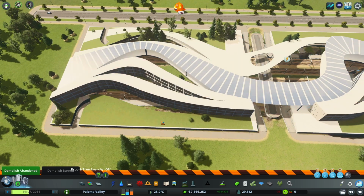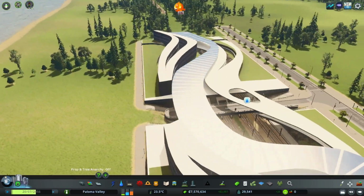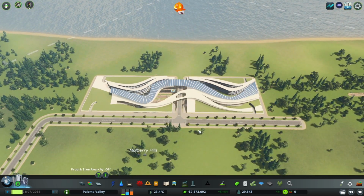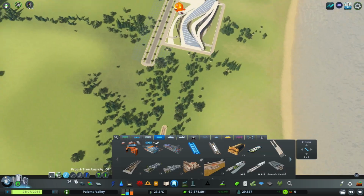I'm not sure if it's meant to be like that, but it is. So I'm just going to get rid of all of these trees. I wonder if I can connect this road up to here. That looks pretty cool. Now people can drive straight through the middle of that station. That's really cool. Obviously they're going to need water and electricity, but we can deal with that in a minute because no one's going to be coming down here yet anyway.